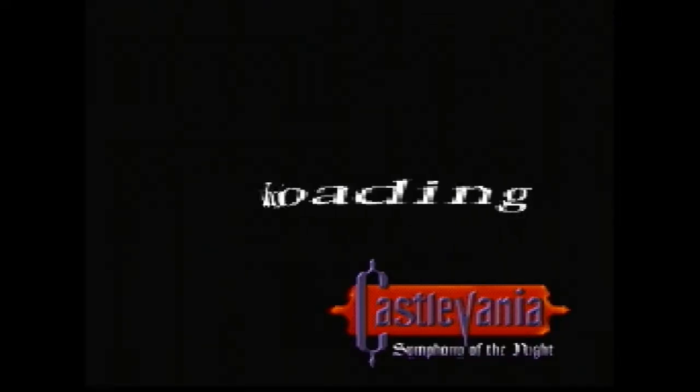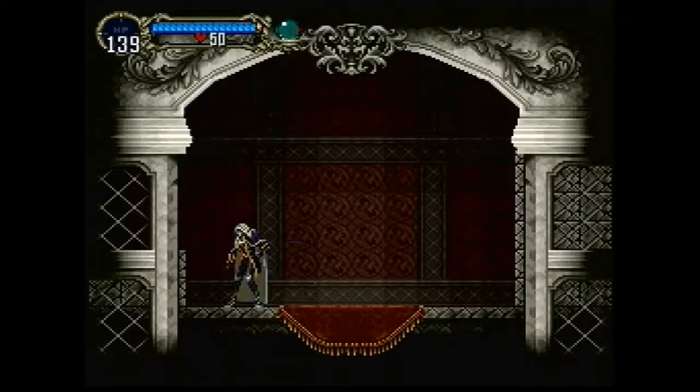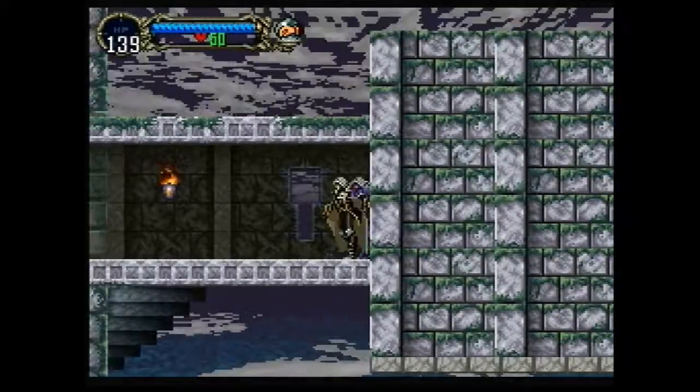Play around with the loading screen a little bit more there, just for fun. Actually, pretty good load times for an older PlayStation game. It's kind of impressive.